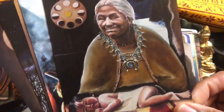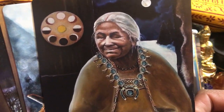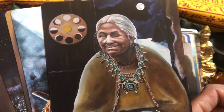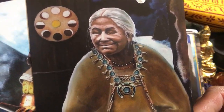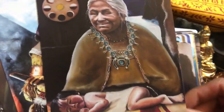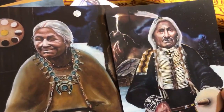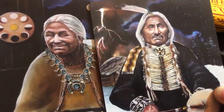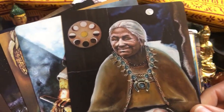Queen of Sacred Circles. And I very much like the use of an older woman in this one. So this is Woodlands post-contact. We have an elder woman as the queen of sacred circles. Usually we see queens and kings, for that matter, represented by someone who's maybe middle-aged, maybe late 30s. This is much older. That's beautiful. Represents the ancientness.